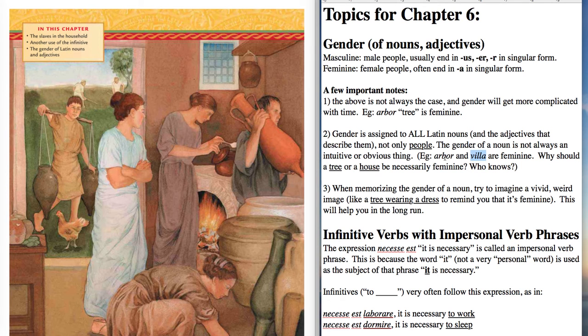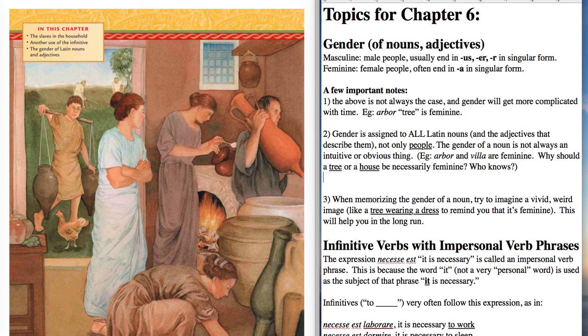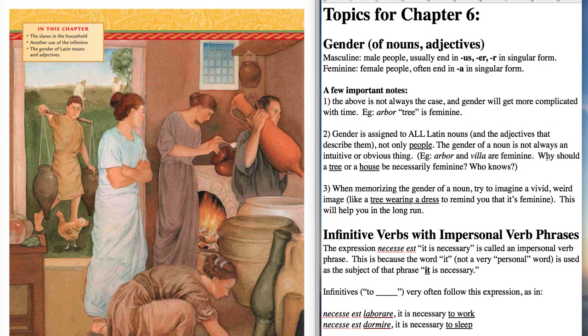Some of them make sense, like the word urbs means city. And the Romans, I think, considered a city something to protect the way that a man back then would protect a woman. That's sort of a guess. Again, Romans had a very different sort of approach to sexual politics than we do. They were very masculine oriented and made no apologies for it.